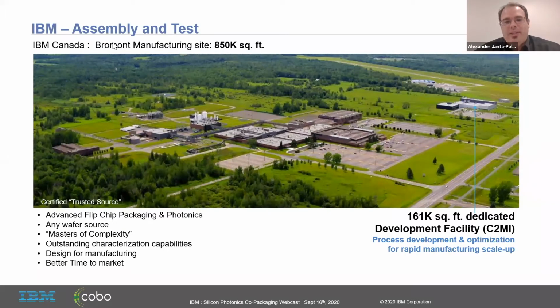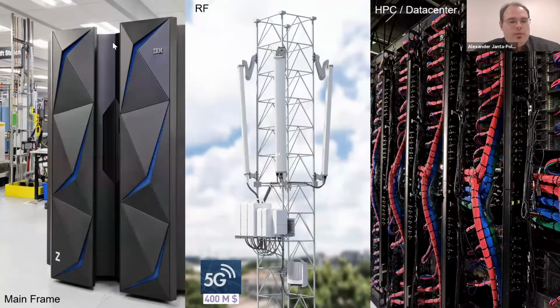And to do so, we also have a dedicated development facility where we can develop our new processes and your new product introduction. And when they're ready, we can mimic and copy those lines and processes to the main production floor for rapid scale up. For the kind of industry, one-third of our production is for IBM products and crown jewels. But two-thirds of our production is for more OEM business that goes in high performance computing, data centers, and telecom. So for example, we build mainframes, phased array antennas for 5G, antenna controllers, transceivers, all the components for high performance computers. So we can be involved in that.